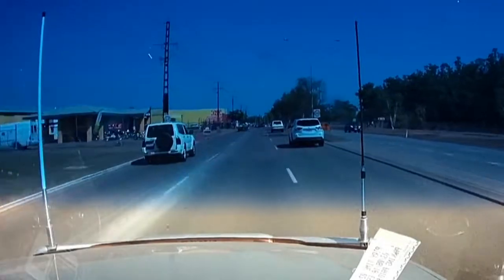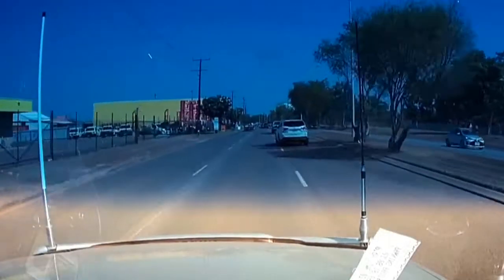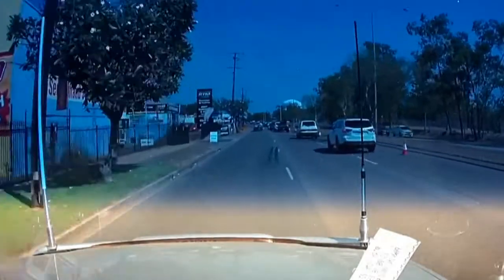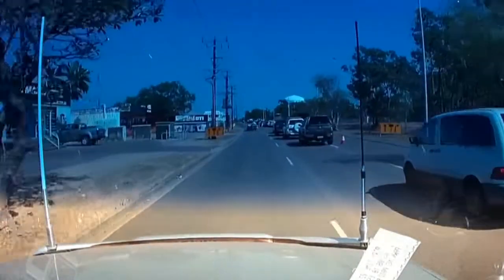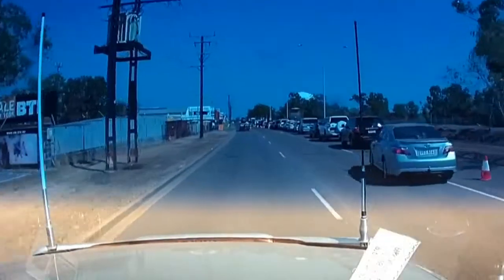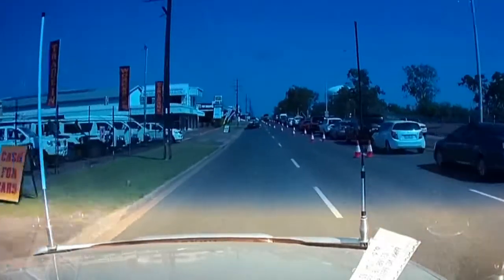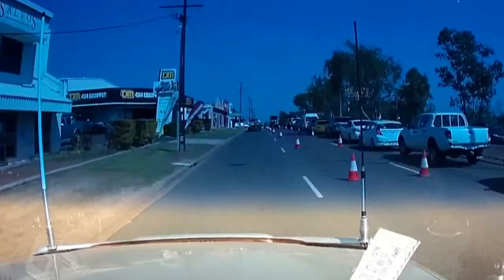And here's all the traffic mayhem to do with the air show. That's why it's all blocked off. The queue's longer than the night. This is everyone trying to get into the air show. Mind you, they're all locals. Don't see too many out-of-state cars in there.